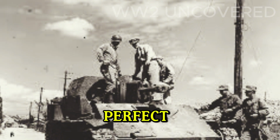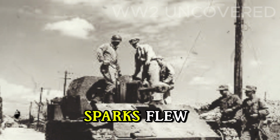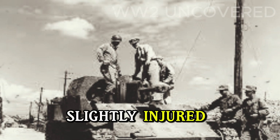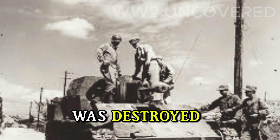Not everything was perfect. One Rhino took a hit to its weld shield. Sparks flew, the air filled with the smell of hot steel and burning oil. A gunner was slightly injured, one track damaged by shrapnel, but no tank was destroyed.